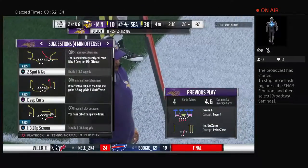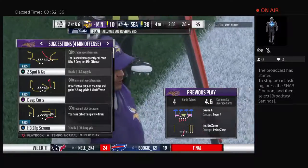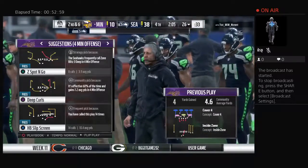And he'll get this up over the 25 to the 26. And give him 4 yards there. It'll be second and 6.